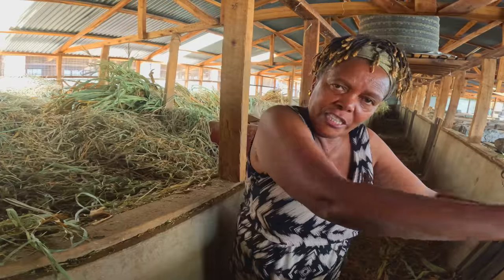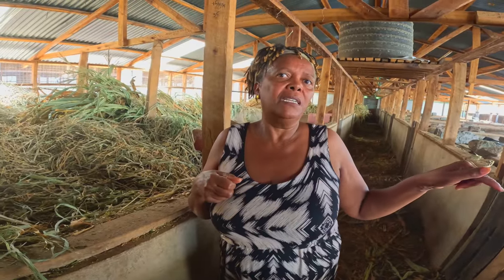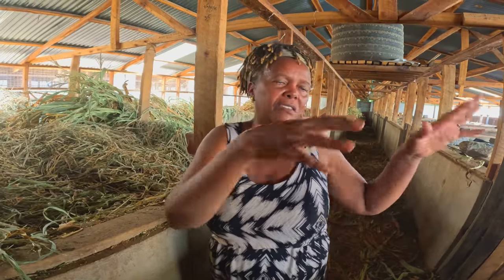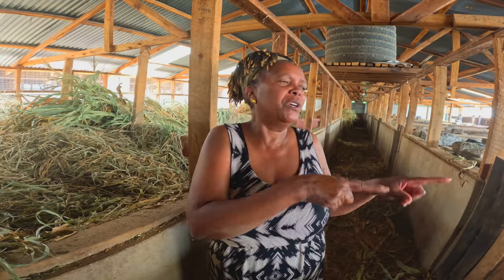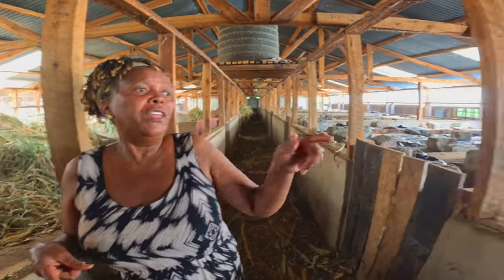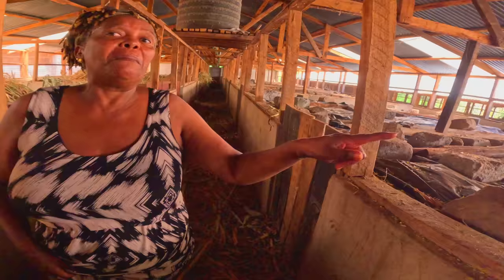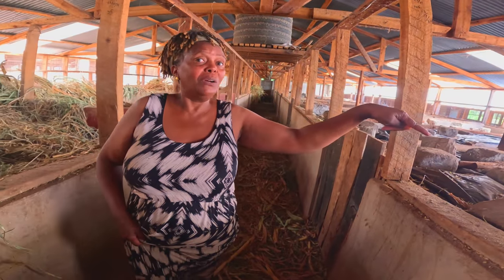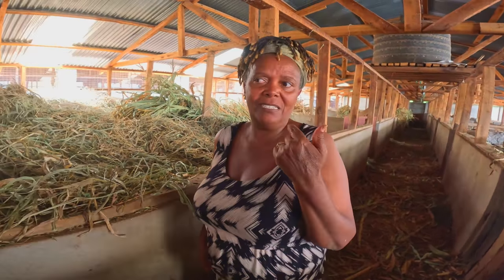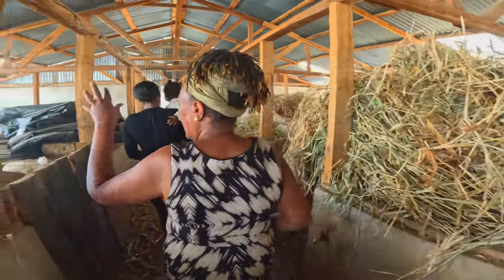And then this one will have to stay for 21 days. There are some we have opened. This one is fresh, so this will have to wait for 21 days from the day we put the first one, for them to open the first one and start using. Oh, wow. Because it is fermenting. So we mix molasses with the maize so that it can ferment.